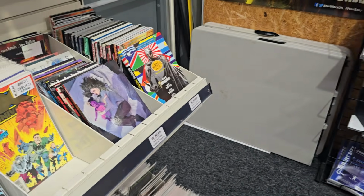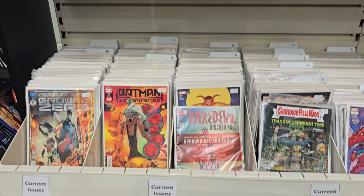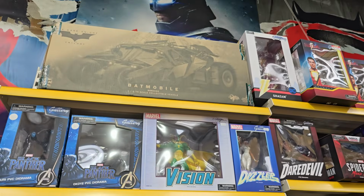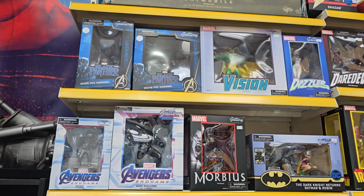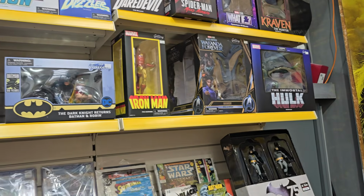And in these bits here we've got some used graphics, obviously a cheaper way of reading, and our newer comics end up in here. So yeah, we've got thousands upon thousands of comics in here. Got a Hot Toys Batmobile there, and yeah, some nice big Diamond Select and gallery statues there.